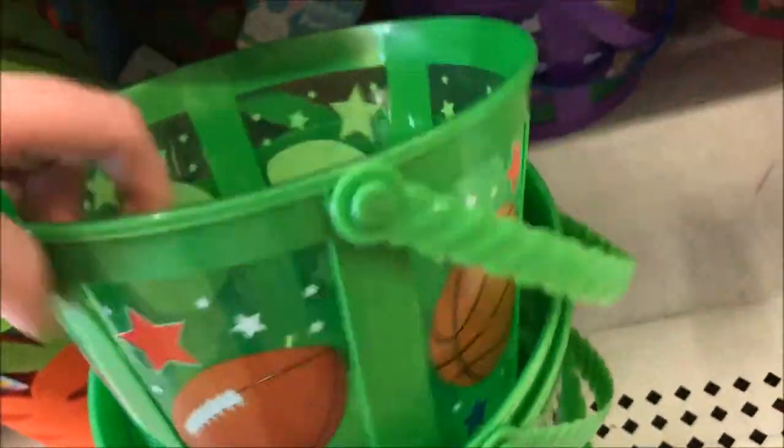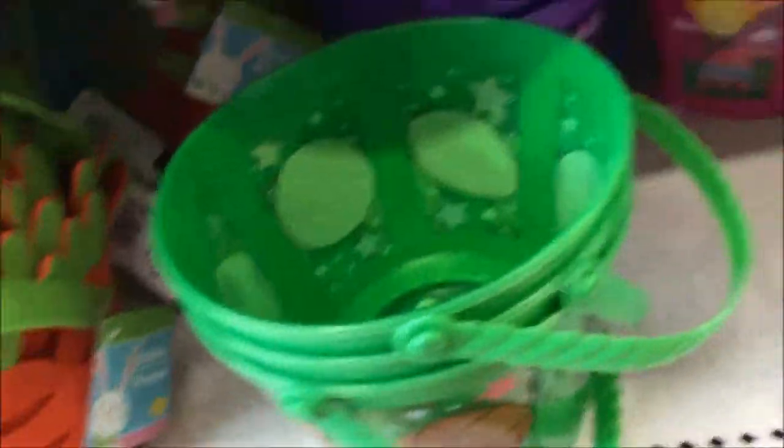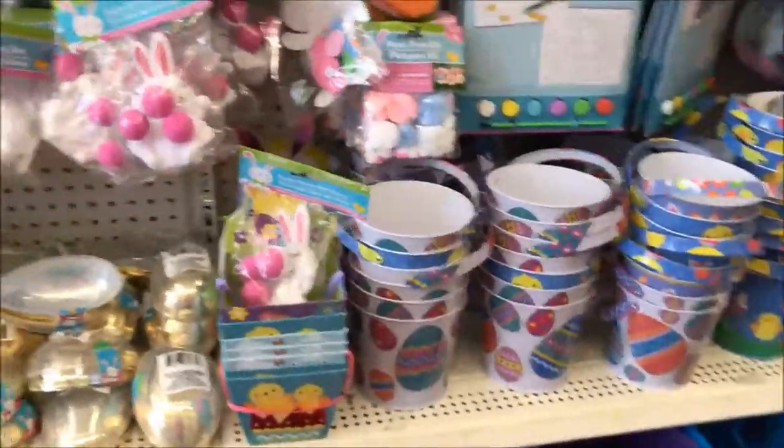Here's another sports bucket. See through, and it has all different sports. This is the only one I've seen with a football on it. And then there's more girly ones back there. If you can't find an Easter basket here, you're not gonna find one.